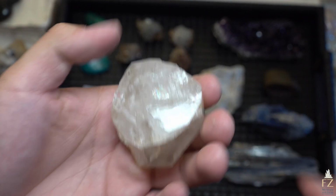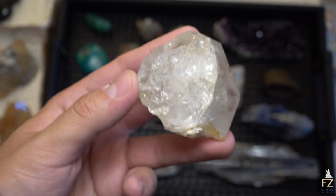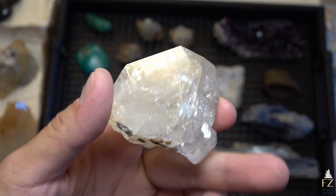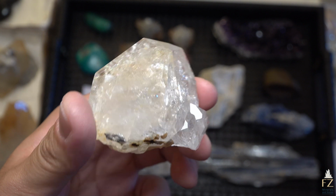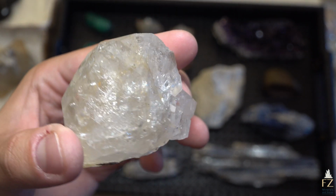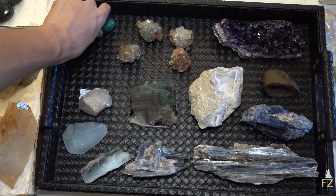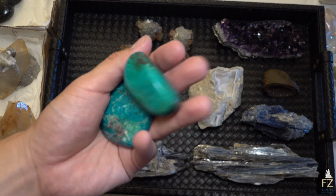It's really cool. Herkimer diamond is similar to clear quartz as far as energy metaphysically. It's got amazing clarity, but I would say this is stronger. This is like clear quartz on steroids almost. This is really strong with clarity, and it's got some rainbows in it too. Really cool stuff.